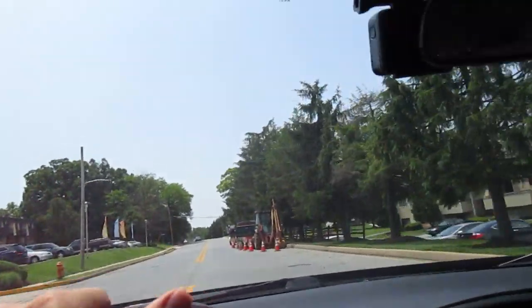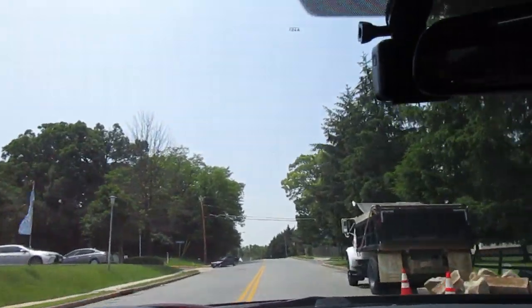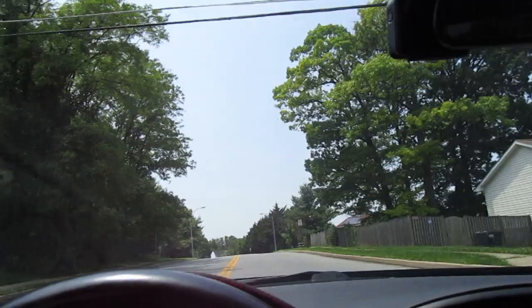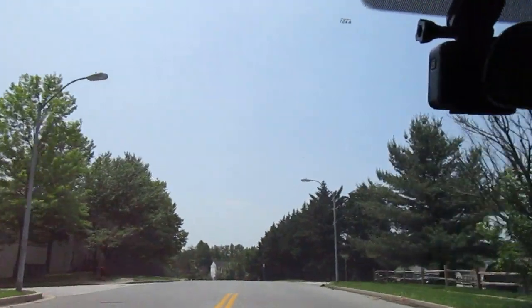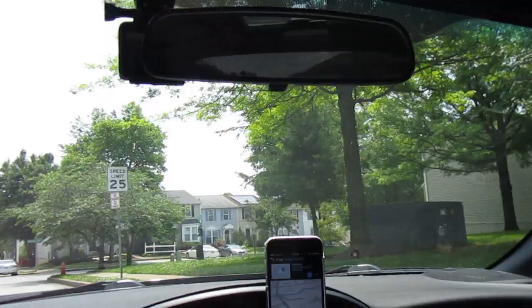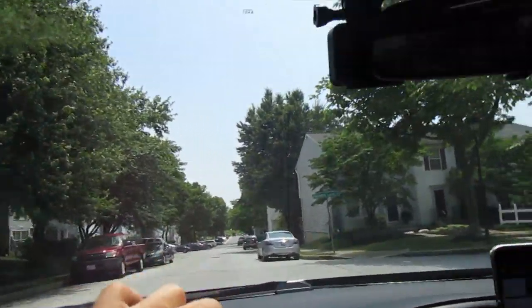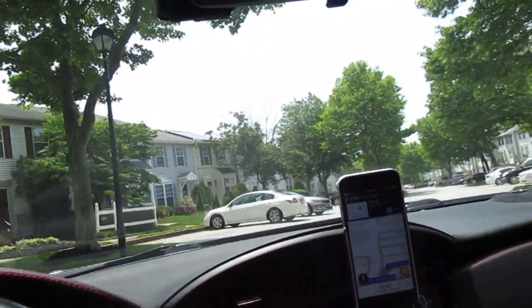Right, this one's gonna be, I think this one's 3947 Queens Lace Street. Find out in a second here. Looks like single houses are over that way, and then we're gonna be one of these attached houses. Yep, Queens Lace, yep. 3947 Queens Lace Street.